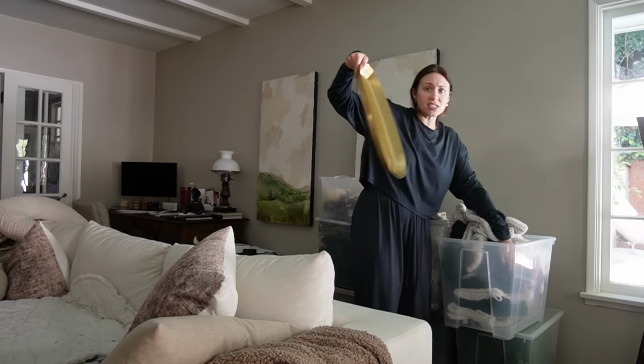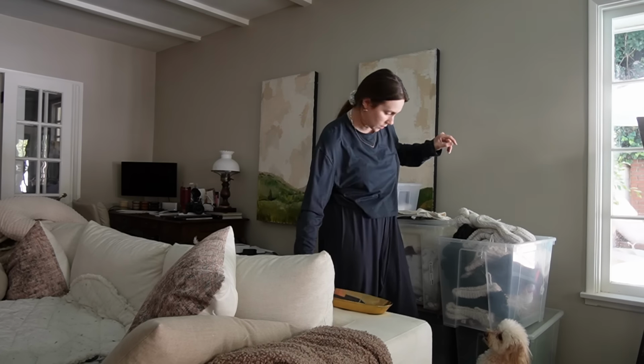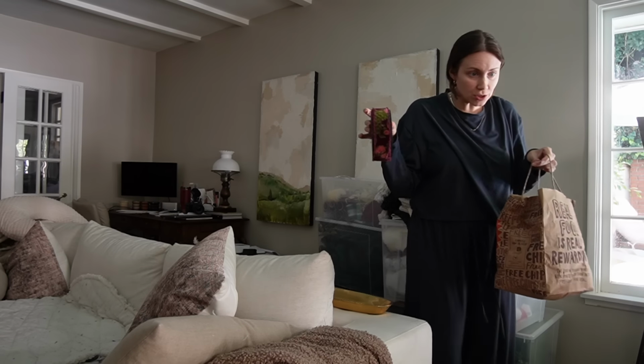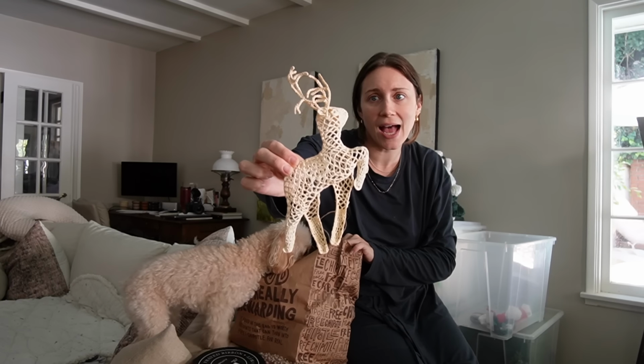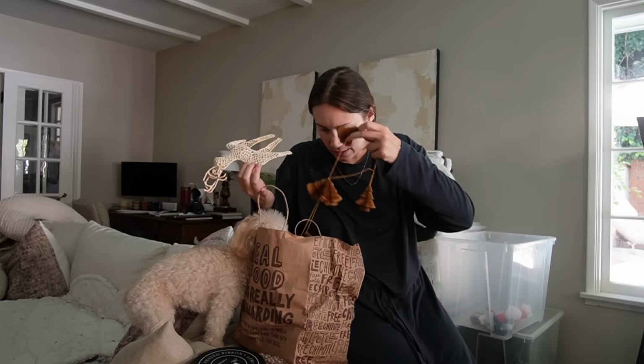I need to see this type of stuff, like my decorating things. The wreath holder, trees, wax trees. Put ribbon on the tree last year. So this is my decorating stuff that I needed to pull out. I got some really pretty ornaments at an estate sale last year. Got some tree garland. So much.